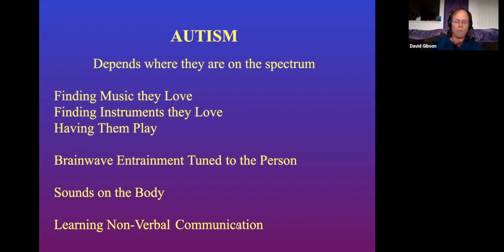Again, teaching them nonverbal communication or just responding to them nonverbally. Just making a connection is the whole deal.